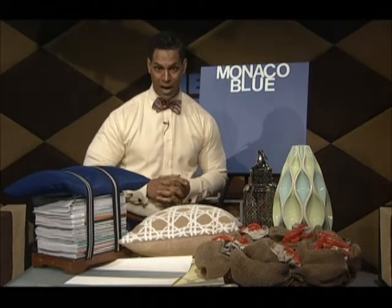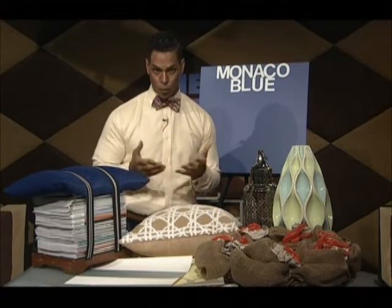So when I'm telling you that it's the color of the season, I'm not basically saying go out and paint your whole house this color. You can paint an accent wall. You could do trim in it. Just something that would really kind of highlight a room.